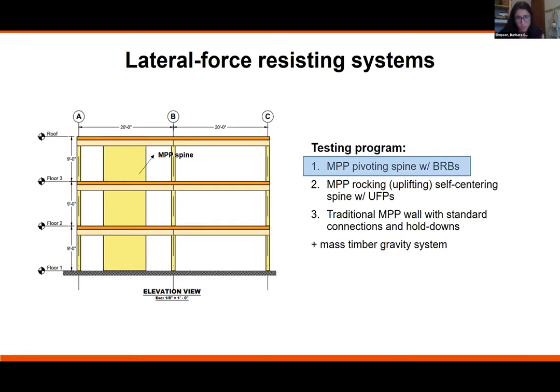On the left, I'm focusing on these pivoting spines, which again is that spine that has a pin about the base, which allows it to pivot back and forth. We can mitigate that story mechanism response that I showed at the beginning of the presentation and really offer a little bit more design flexibility. We're going to be doing our spine in MPP. We also need to dissipate some energy under the earthquake, so we're including buckling restraint braces, much like the Catalyst building, at the base of this wall.